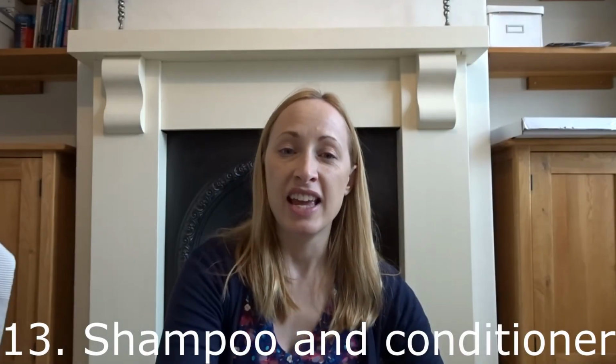Now item 13 is shampoo and conditioner, and is it a save or is it a splurge? I think I save really well on shampoo and conditioner. I'll either buy the largest bottle that I can find, or a smaller bottle, provided it's cheap enough per 100 millilitres, and that's what you need to look at. When you go to the supermarket, there'll be the price, and then underneath it will say per 100 millilitres, and you're looking for your cheapest price point on an item that you actually want.